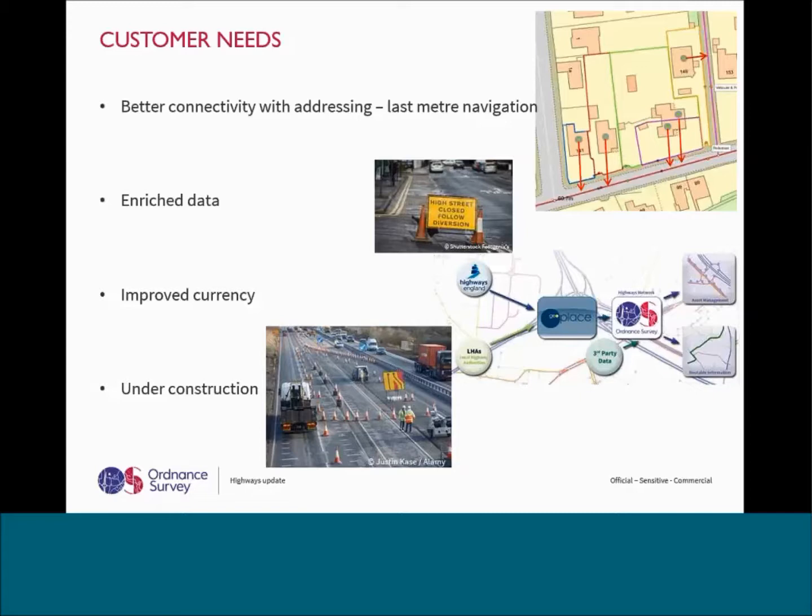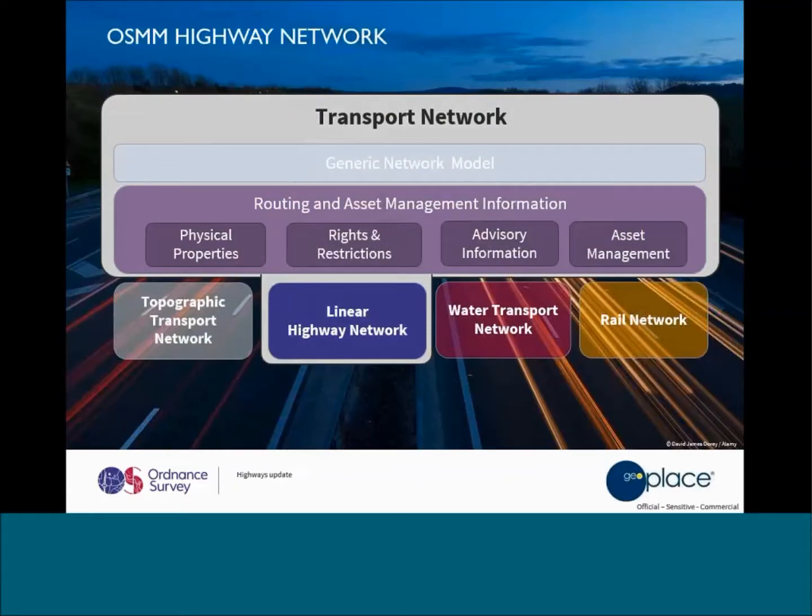It can help those organisations that want to know about new works that they may want to put into their plans for 2018, 2019 to make sure that they're ready when those under construction pieces of work come online. So knowing about them from the authoritative sources that agree and implement them becomes a powerful proposition and identifies some key customer needs.